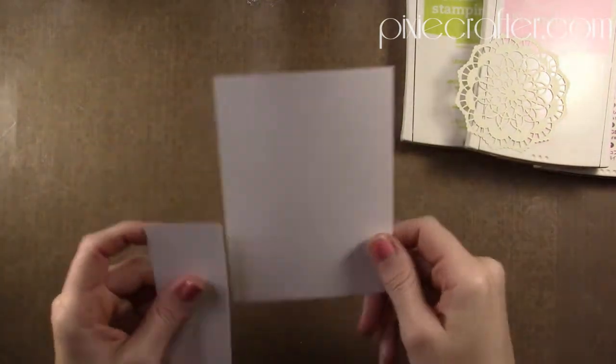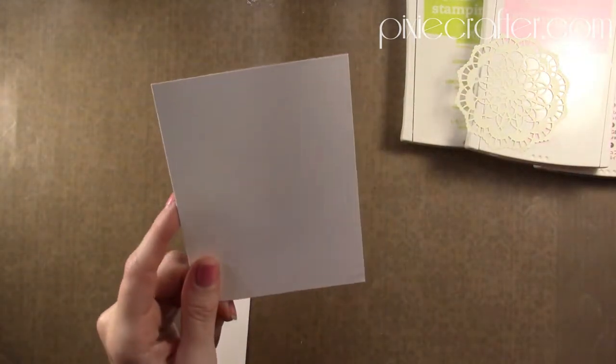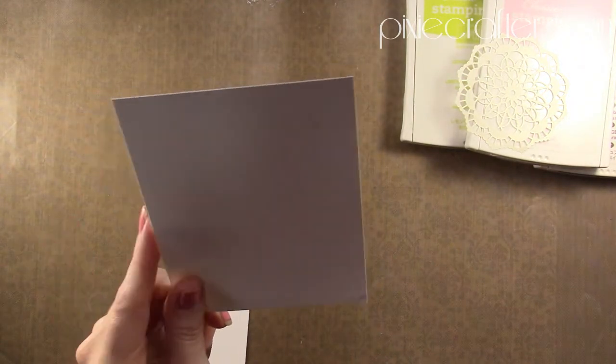I also have a piece of Whisper White cardstock. This is the plain one, and this is 3 3/4 by, what is it? Hold on.